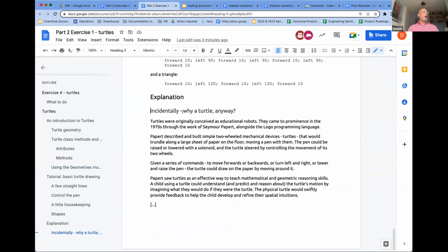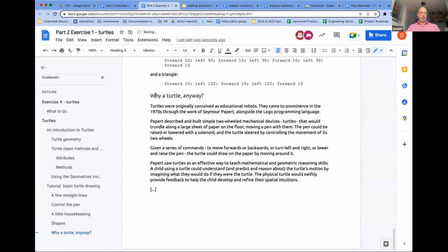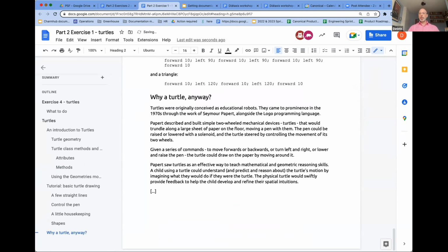So let's just, if that's troubling you, let's just do that. Okay, so it's not called explanation, and you're saying that maybe it seems weird to have a heading called explanation when we've only got one thing that's being explained, but it is explanation. Why a turtle anyway? So we'll leave it like that.